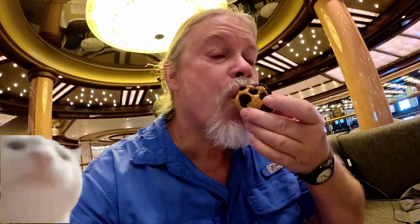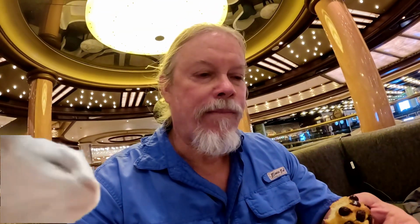Let's try the chocolate chip muffin. Now, last one of these I had was gluten-free. I didn't look and see if this one was or not, but it was good. That's very good because it's just a touch sweet, not overly sweet. I'm liking both of these things. I'm going to probably eat them again.